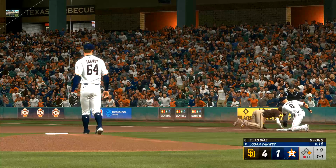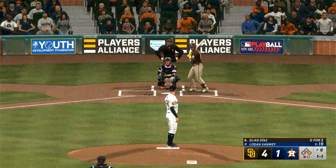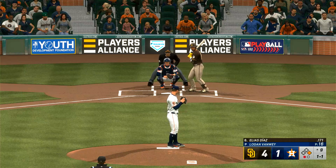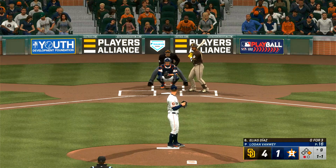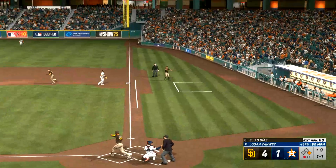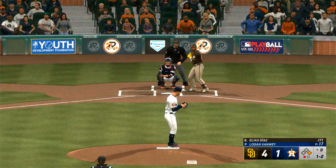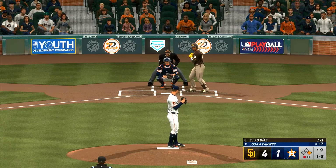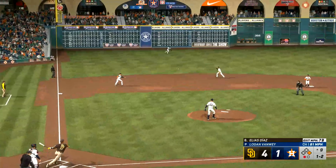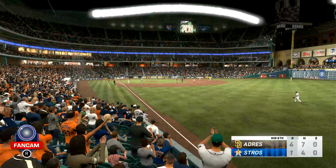Check on the runner. Wade dives back in safely. Wade over at first with one away. So a foul ball makes it 1-2. Runner on the move. Line drive. Makes the grab, and there's two gone. Throw behind the runner, and they've got him doubled off.